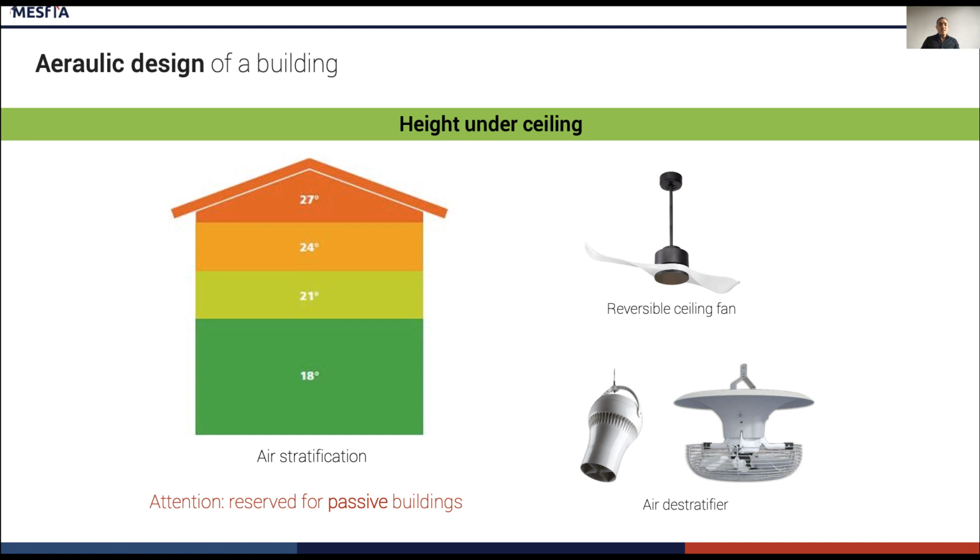Air stratification is a natural phenomenon whereby layers of air are successively superimposed according to their temperature. Above a height of 4 meters, the temperature increases by 1.5 degrees Celsius per meter. Lighter warm air is always at the top of the room while cold air stagnates at the floor level. It is best to choose a sloping ceiling instead of a horizontal one, particularly in tropical climates. Of course, this recommendation is valid for passive buildings, ventilated or heated naturally. In the case of the use of an air conditioner or heating, the volume to be heated or cooled would be too important, generating very high electrical consumption.